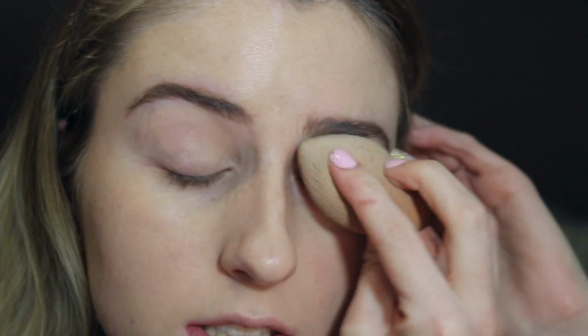It doesn't really last as long as I would like it to, but since I have such dry skin, I'm willing to give up those two other factors and still wear it because it's that good for dry skin. Like, it's honestly one of the best foundations I've ever used for dry skin. And I don't just have slightly dry skin.